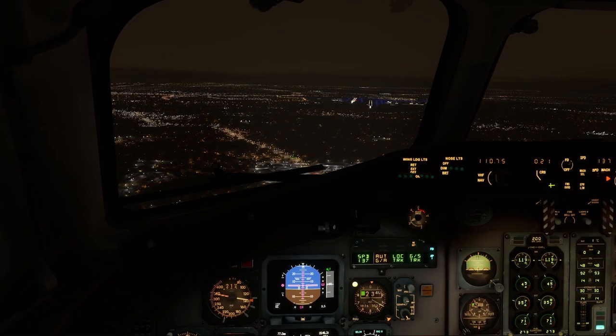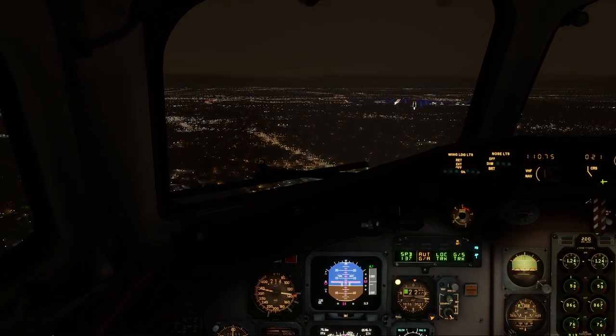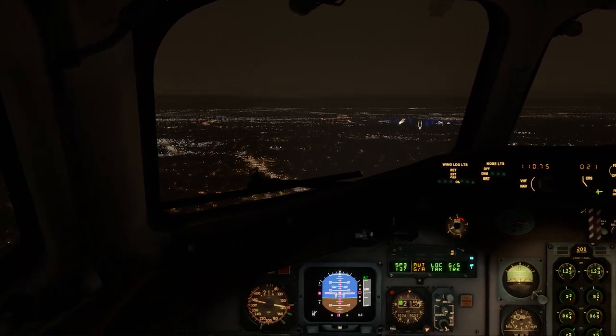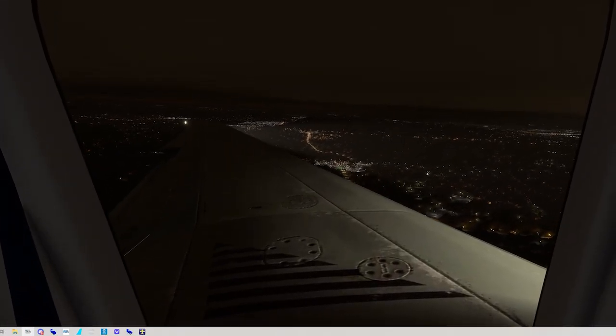Throttles are coming up. I'm going to go ahead and grab the airplane here in just a minute. Weather-wise, it's beautiful. It's a little gusty. See that wind flex, it's real nice now.